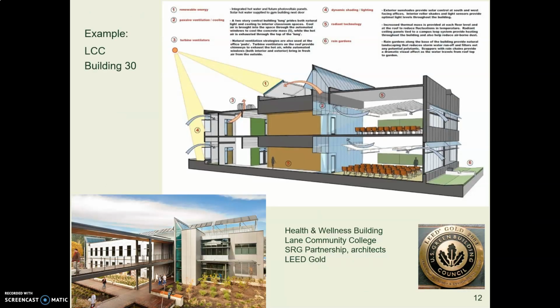This green building is the Health and Wellness Center, Building 30 on the LCC campus. Up here on the roof, you see solar thermal panels. These provide hot water for the whole building, and it needs quite a bit of hot water. It doesn't need air conditioning, so natural cooling pulls air through. And if you read the architect's manual that I put in our course folder, you can see they talk about how this tower in the middle is the lungs of the building. Here are the solar panels that heat the hot water. This over here is the north side of the building, but even it does not need electric light. It's all lit by natural daylight.